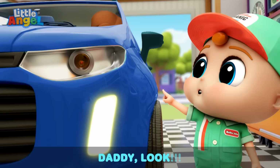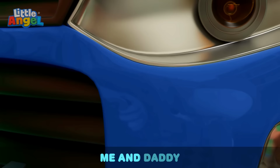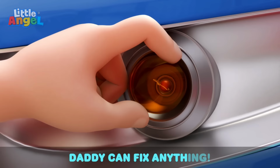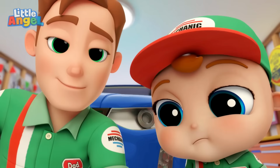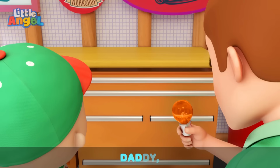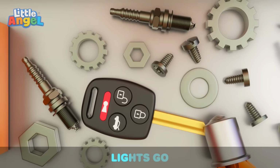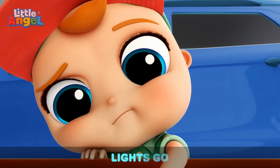Let's check it out. Me and Daddy, Daddy and me, we make the bestest team. Daddy can fix anything. Daddy, Daddy and me. Lights go flashy, flashy, flash. Lights go flashy, flashy, flash.